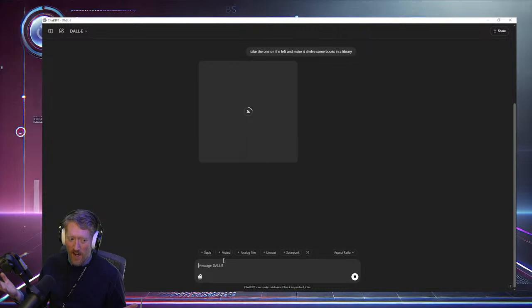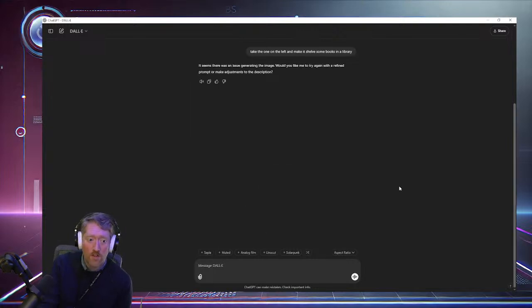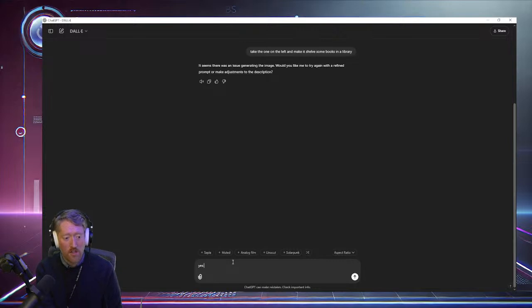Interesting prompt, right? I just gave it a little more context. Hopefully it knows to reuse the character from the beginning. It should. Usually this works. But it's going to come up with a completely different looking robotic chrome owl. Oh! Would you like me to try again with a refined prompt? Sure. Oh, this is new. Yes, please.